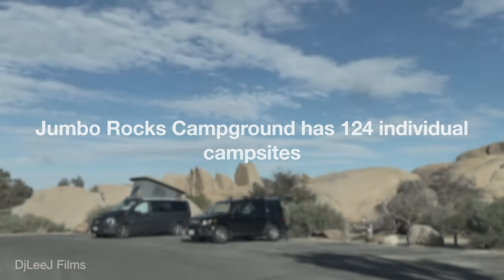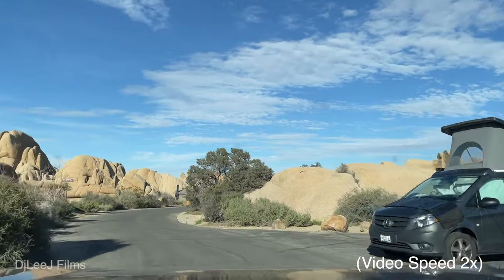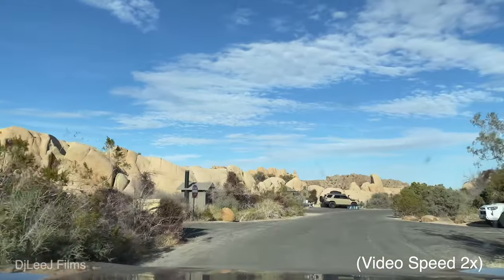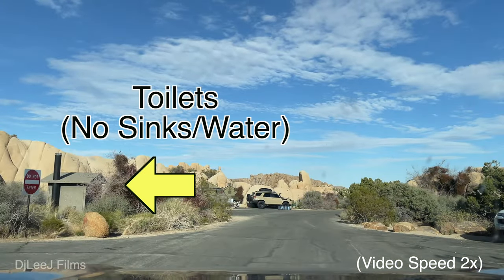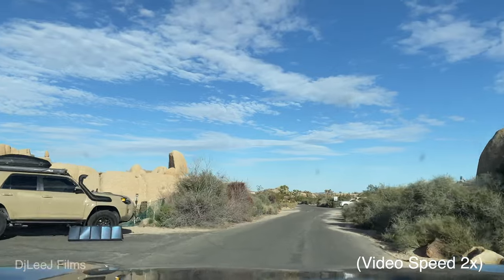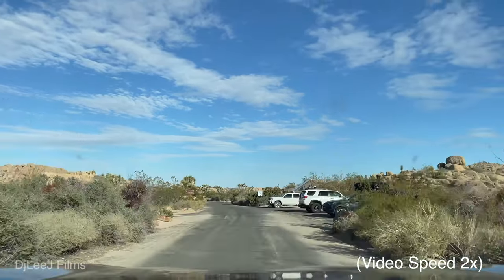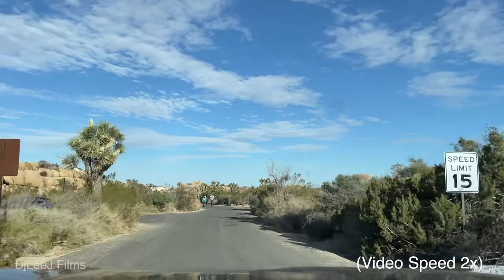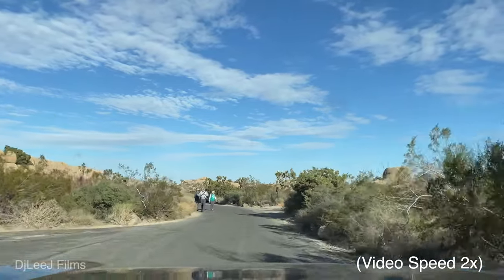I believe this campground I read has 124 individual different campsites. In addition, there's 4 pit toilets that look just like this. But again, there's no sinks, no water. So if you need some water for hygiene like we did, we brought about 2 gallons. That's all we needed, with a washcloth to be able to make ourselves comfortable during our stay. Oh yeah, and that's one night, by the way.